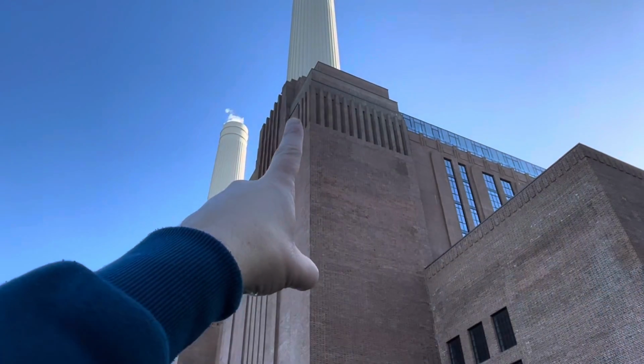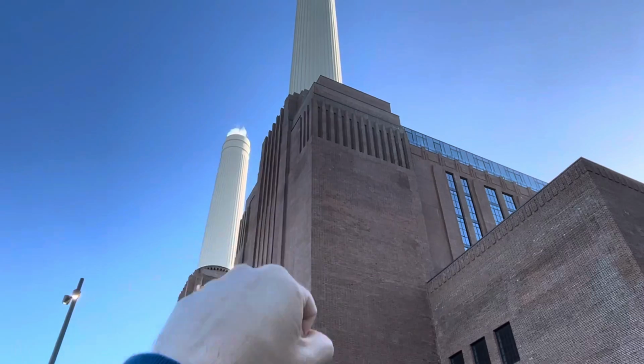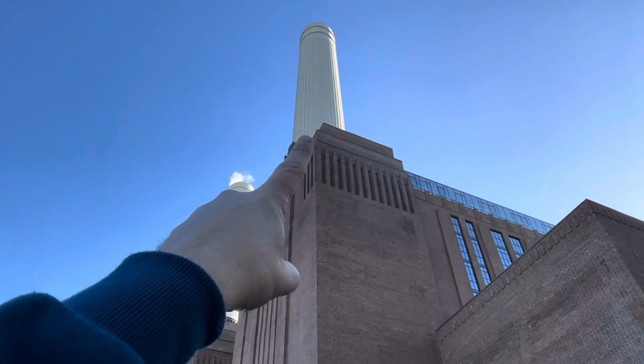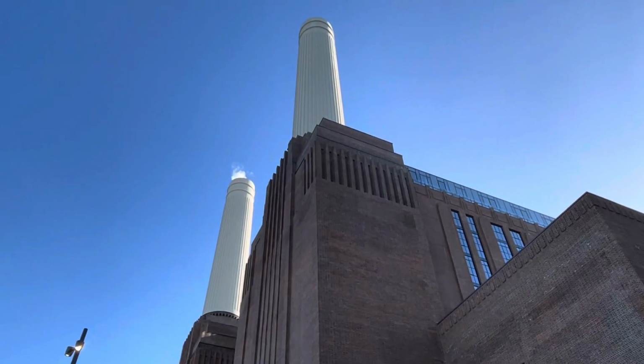So you actually board the lift already pretty much halfway up the chimney tower. So the actual ascent is this part here only.